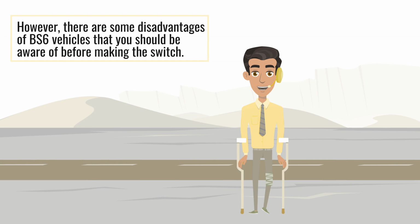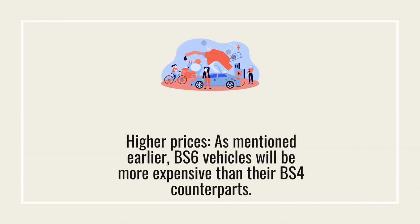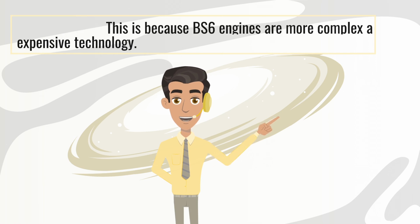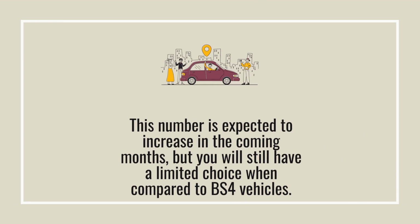However, there are some disadvantages of BS6 vehicles that you should be aware of before making the switch. Higher prices. As mentioned earlier, BS6 vehicles will be more expensive than their BS4 counterparts. This is because BS6 engines are more complex and require more expensive technology. Lesser choice. At the moment, there are only a handful of BS6 compliant vehicles available in the market. This number is expected to increase in the coming months, but you will still have a limited choice when compared to BS4 vehicles.